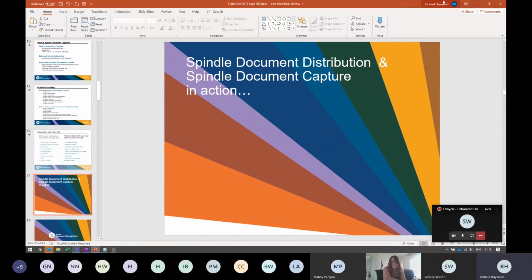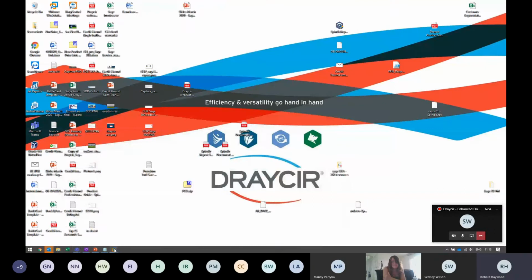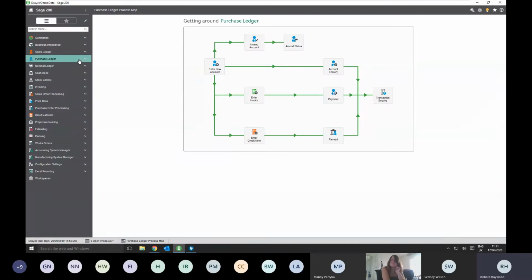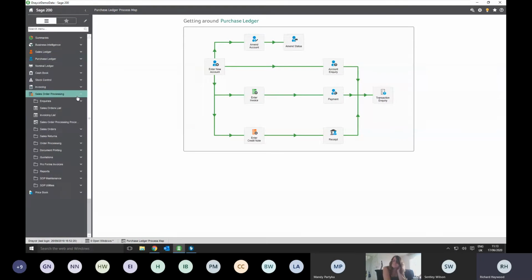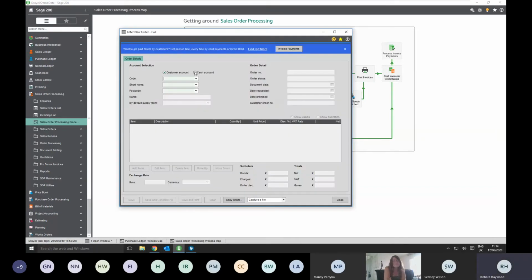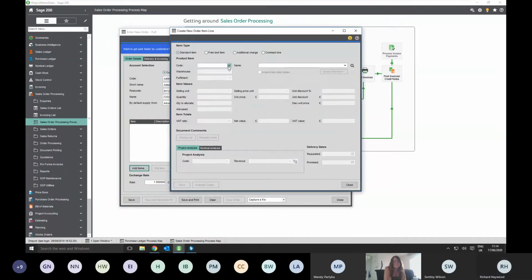Okay, so let's take a quick look at how this all works in real life. I think everyone's keen to see how it actually works rather than me talking. So if we look at maybe sales order processing first, I'm just going to quickly go through that flow. So every time I receive an order from a customer, I'll typically receive a purchase order from them. So by keying the account, keying in the order, add the items, which I'll do as quick as I can.